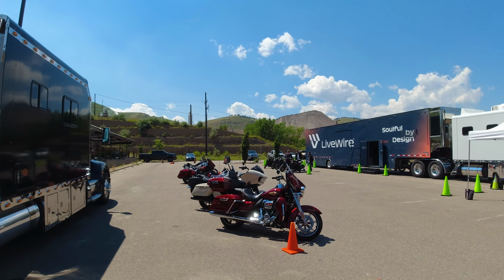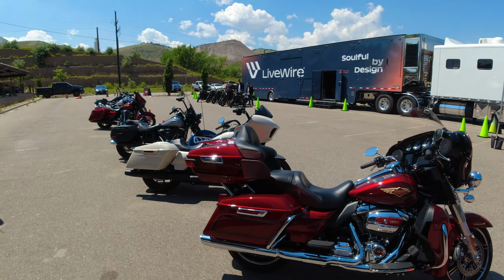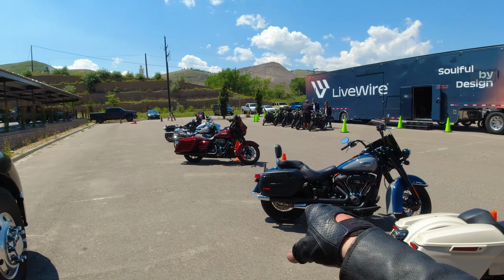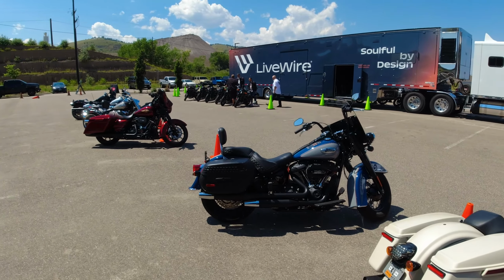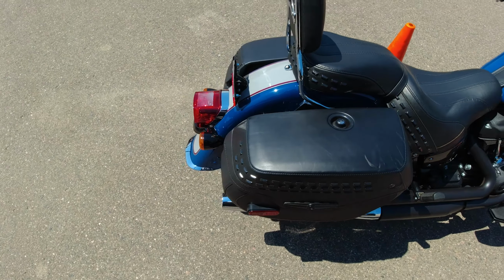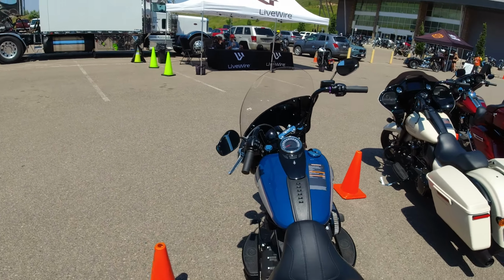The Heritage Classic. So how good is your bike ID? Do you know which one is the Heritage Classic? You'll know it's the Heritage Classic because it is the one with the leather and the studs on the bags. This is a sure sign that it's the Heritage Classic right there. There you go. This is an awesome bike.